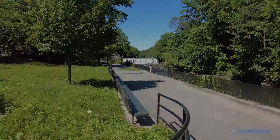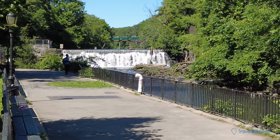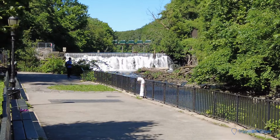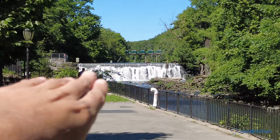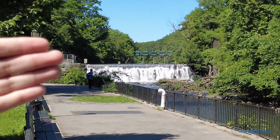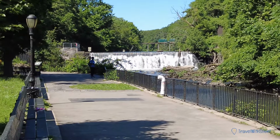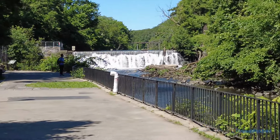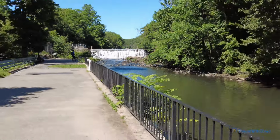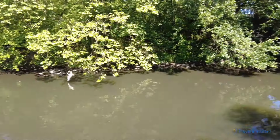Wow. Yup, your eyes are not deceiving you. That is the West Farms Rapids. And if you can see right above it, which is the monorail that goes through the zoo. It's part of a ride, so to say, where you can see certain animals. And if you saw my Bronx Zoo video, we took that ride. Oh, look at the duck.